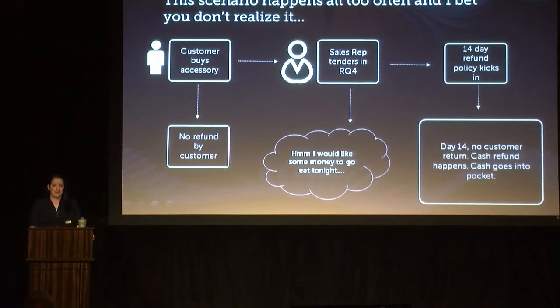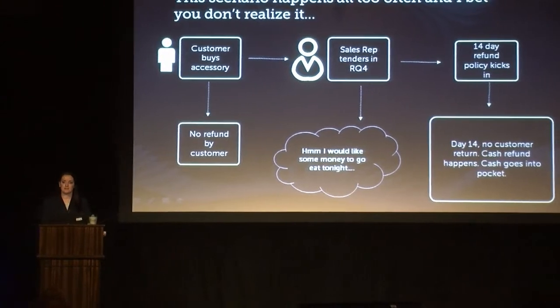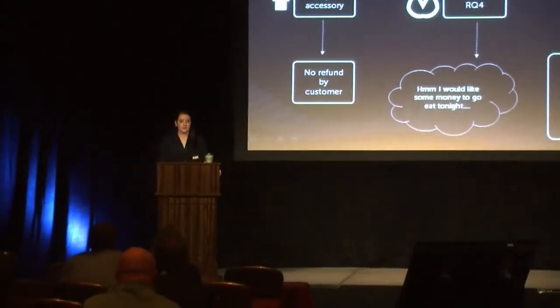What I've seen happen all too often is employees who are monitoring refund days. So they wait until the very last day someone could refund something. They refund it, because then if the customer happens to walk in the store, they can say, sorry, you can't actually refund that, so they're not going to get caught that way. But they can do that refund, and now we've got a cash problem because they've just taken that cash.